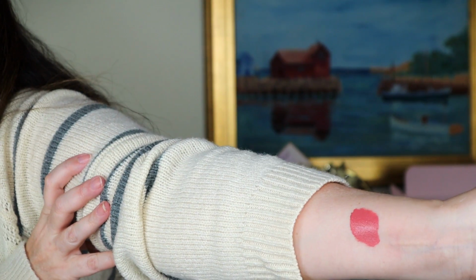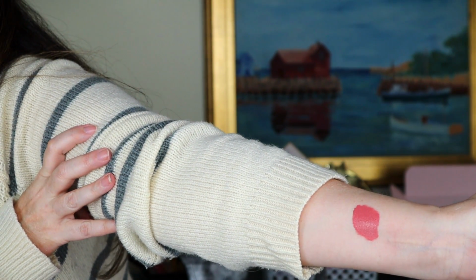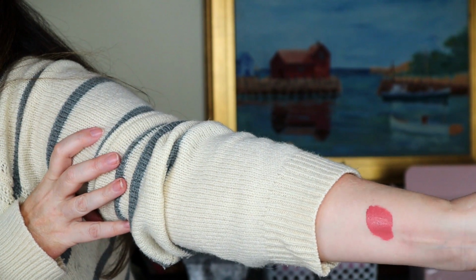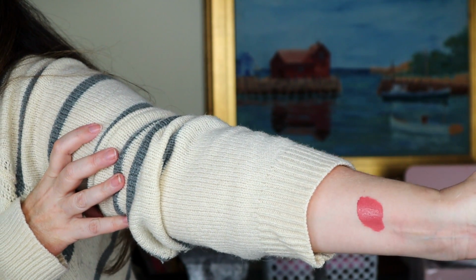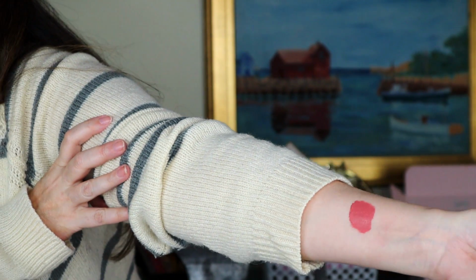So this is Warm and Fuzzy from Dose of Colors. My skin is fair. It is very pigmented. It's a very nice quality product. It's very comfortable to wear. It's also long wearing. It's really a quality product. I would take this any day over getting Stila lip gloss like I got in my box for April.